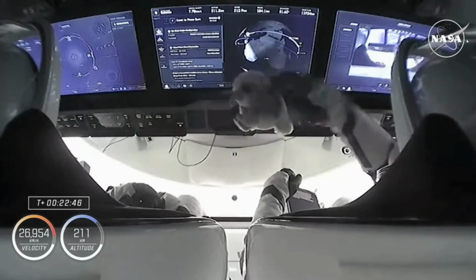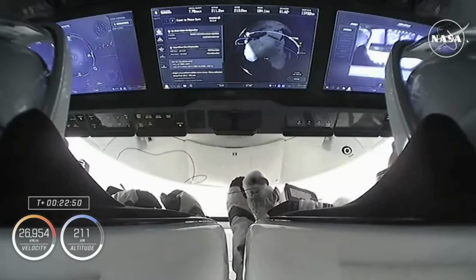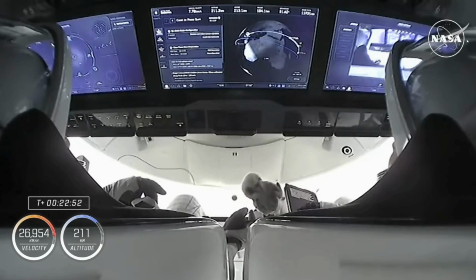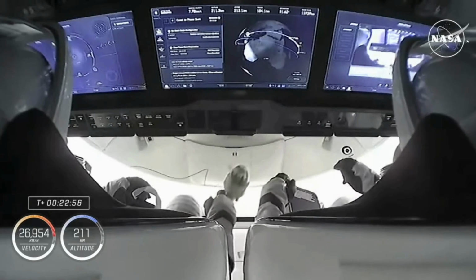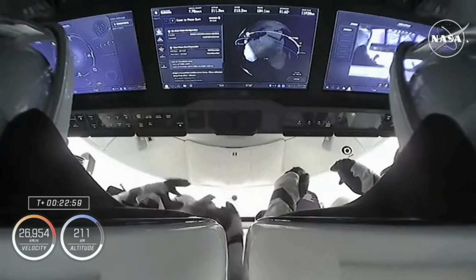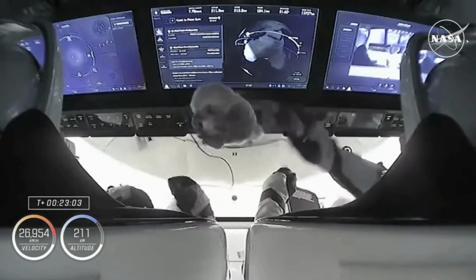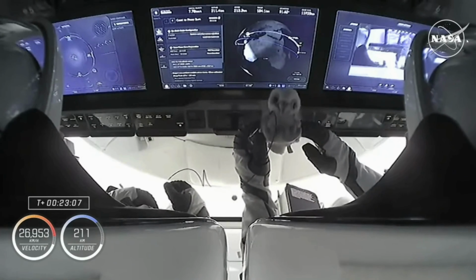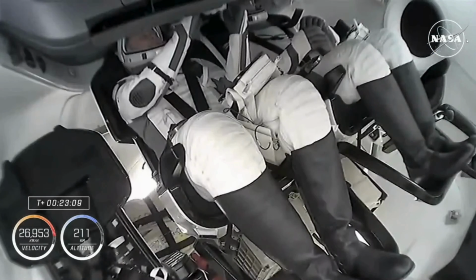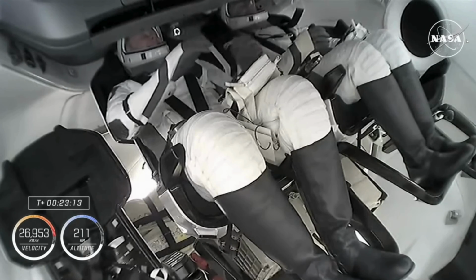We see your Dragon. Actually, a good view right now because we're looking at the display cam. And Dragon, delayed call, but nominal TCS reconfiguration as well as forward bulkhead Draco checkouts. And Freedom copies, good TCS, good Draco checkouts.